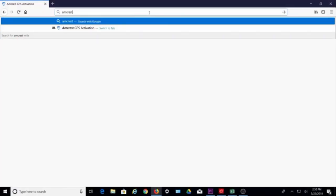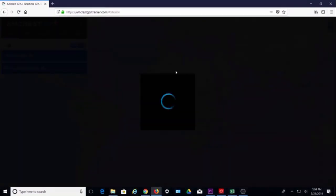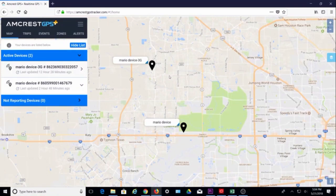Next, go to AmcrestGPSTracker.com and sign in to your account with your credentials. After logging in, the main screen will display with a view of the map. By default, an asset icon or location tag will be displayed, indicating the geoposition of your device.